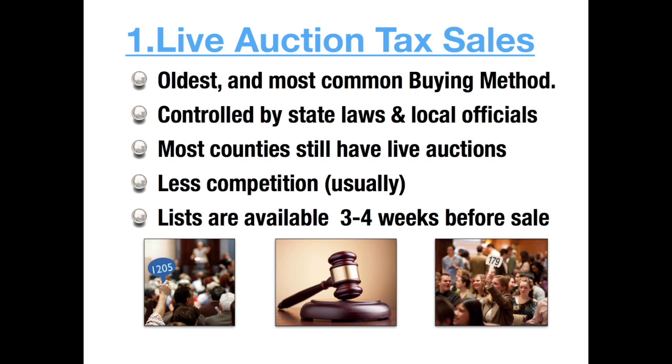Now, live auctions are an excellent experience. If you have the opportunity, we would encourage you to attend one of these live auctions. In fact, even if your state utilizes some other system, there probably still are live auctions that are held. So I would look into your local county if you'd like to attend a live auction, or look into another state if you'd like to travel for it.